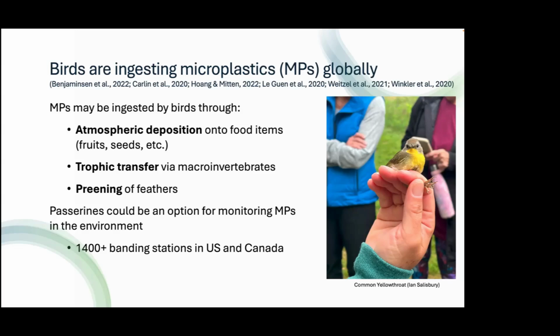And then there's the idea of microplastics coming in contact with their body and then birds using their mouth to preen their feathers, and the microplastic ends up in their mouth. So we don't know whether or not passerines are more or less affected by microplastics than any other group of birds, but they do present a really interesting opportunity for monitoring environmental microplastics. And that's because there are over 1,400 bird banding stations across the US and Canada. And these are stations that are already collecting birds for research, and birds very readily defecate during the banding process. So it provides many potential samples to ask and answer some research questions.